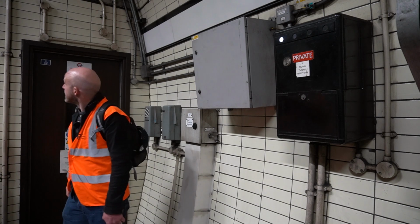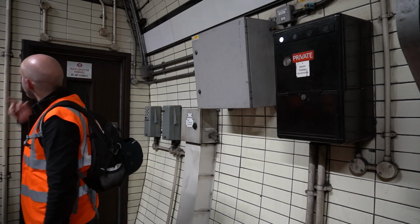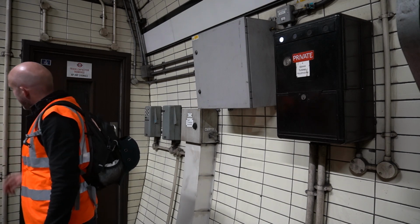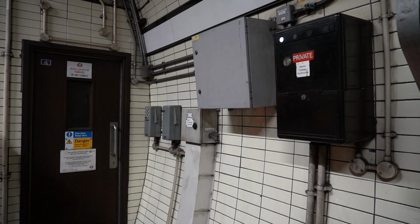Fine. Now, under normal circumstances, this was obviously the tunnel, the entire tunnel. Yes, this has been added later to the emergency staircase. And already, look at this. Bang. Tremendous. We haven't even got off the platform.